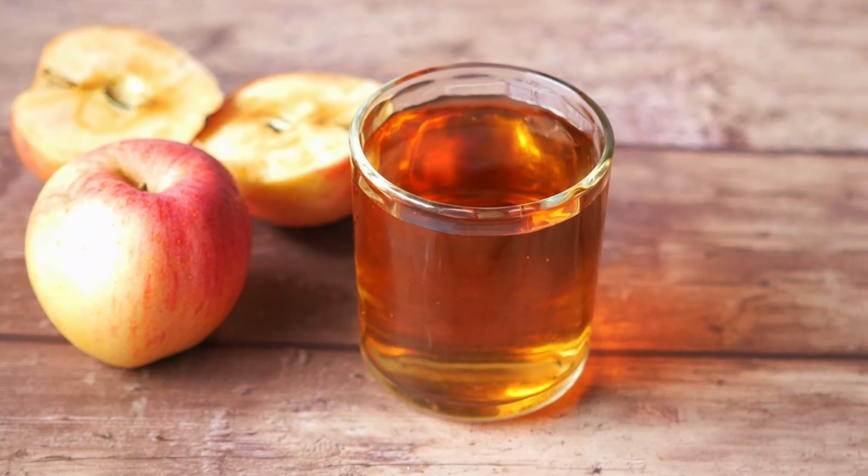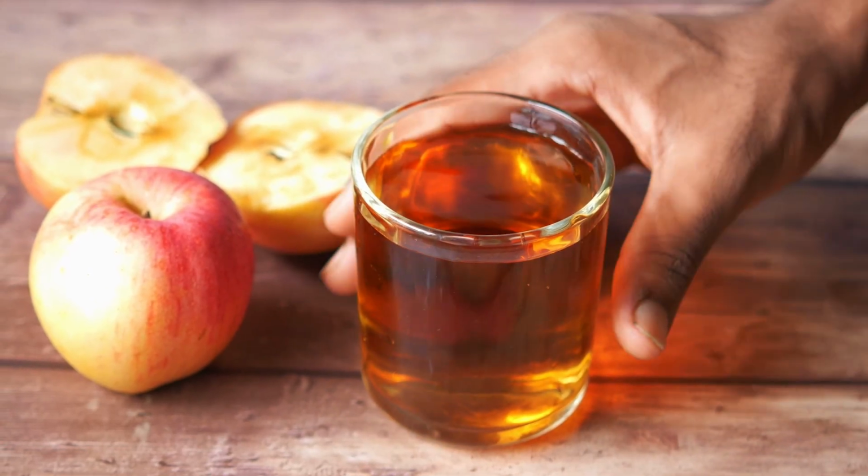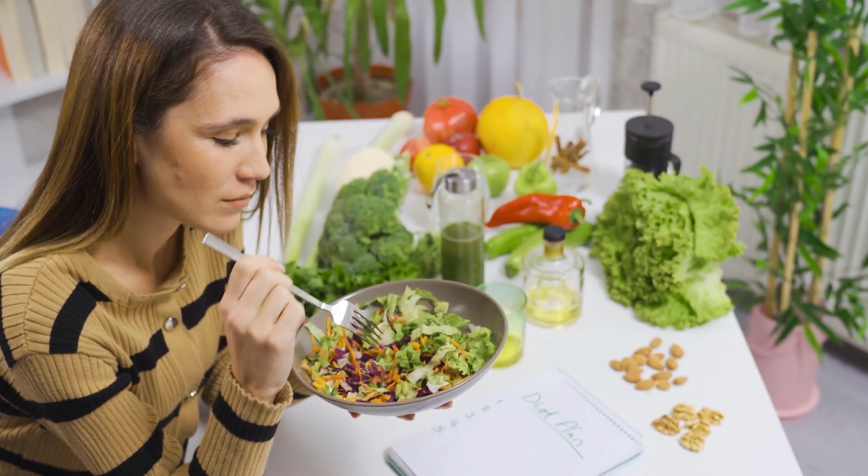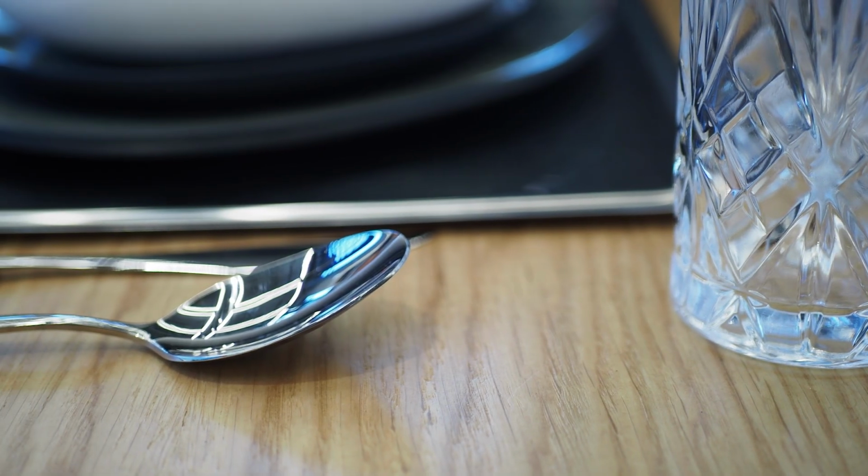So after 3 to 4 days, if you're feeling good, no burning, no reflux, no issues, you can increase to 2 teaspoons per dose. And the maximum is 1 to 2 tablespoons total per day, split across meals. So you don't need more than that, 1 to 2 tablespoons.